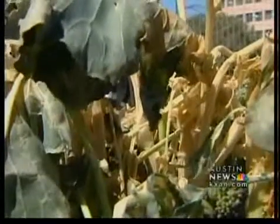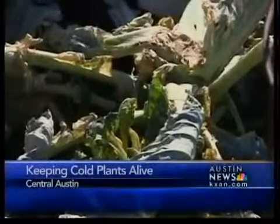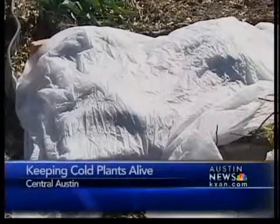People have pulled out their row cloths or even blankets and sheets to protect their gardens and landscaping. But even with the precautions, this Texas winter has claimed many plants. "This I was really trying to protect, but..." In the Sunshine Community Garden, Kay McMurray looks over her garden plot.